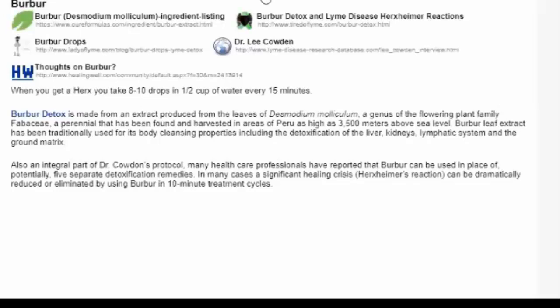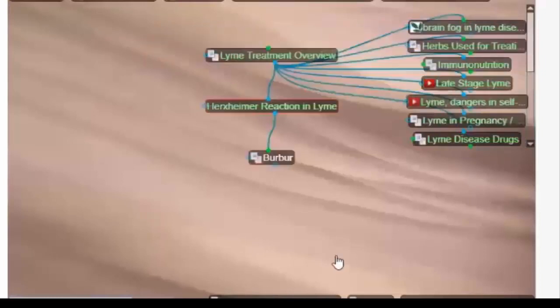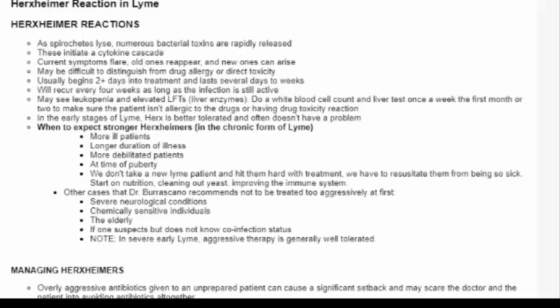You know it. When a Herx hits you, you know it. It's like you've been feeling sick or not so great, and then all of a sudden you feel significantly worse, really headachy. You can read about the Herxheimer here. This is specifically in Lyme. In the database, there's other information about Herx. Here's information about what's going on, when to expect stronger Herxheimers, and this is in the chronic form of Lyme, how to manage the Herx. There are different ways to manage it.